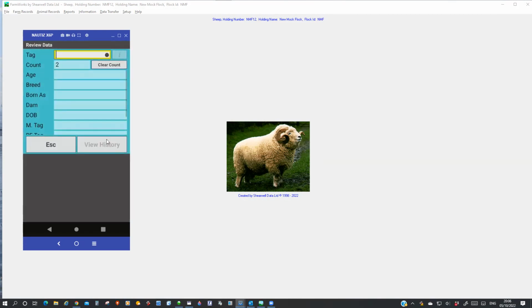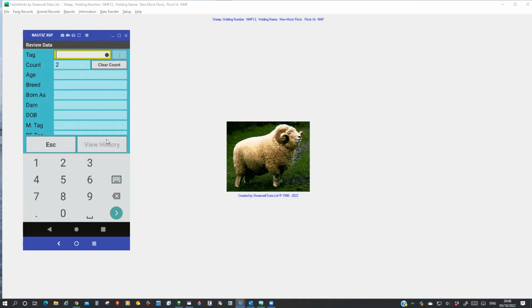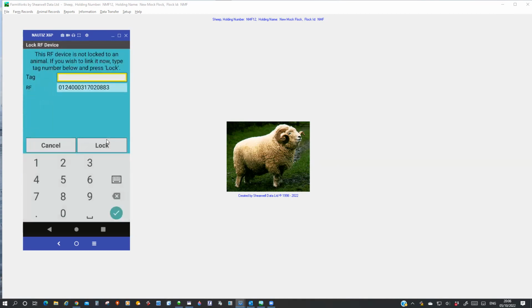I would normally go to review data. Now I scan a tag, and it asks you who to lock it to. You type in R26 or 5588, and you lock it. Now that tag number will be locked to that animal. So when that animal shows up next time, you can either scan the new RFID tag or the old RFID tag, and the same animal will show up because the tag number is the main identifier.